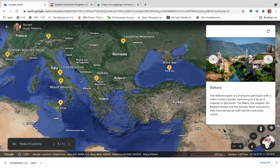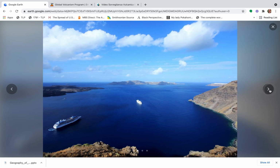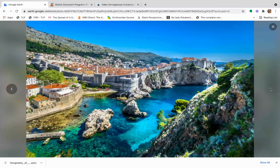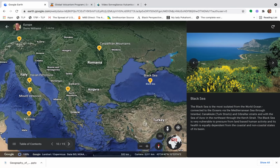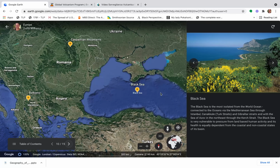And it is another place with very dramatic landscape. They have your sea. This is typical Grecian landscape. And then this is Croatia. So very dramatic. And they are cut off by the Carpathian Mountains. Oh, wait, let's have the Black Sea first. Now, the Black Sea is the only sea I really am going to talk about.